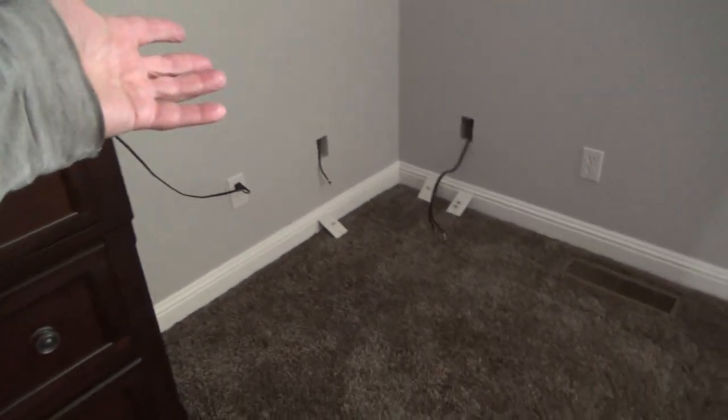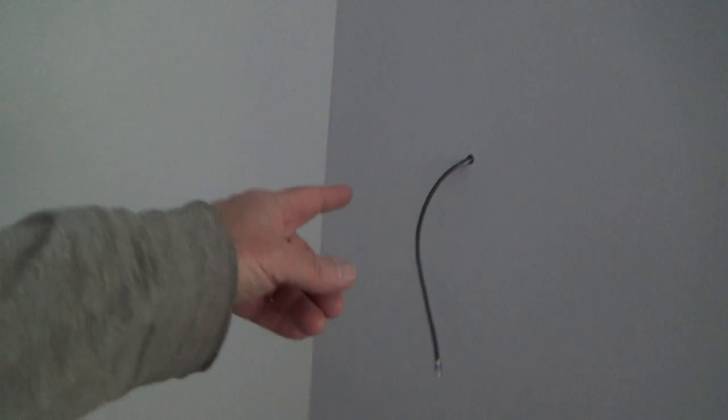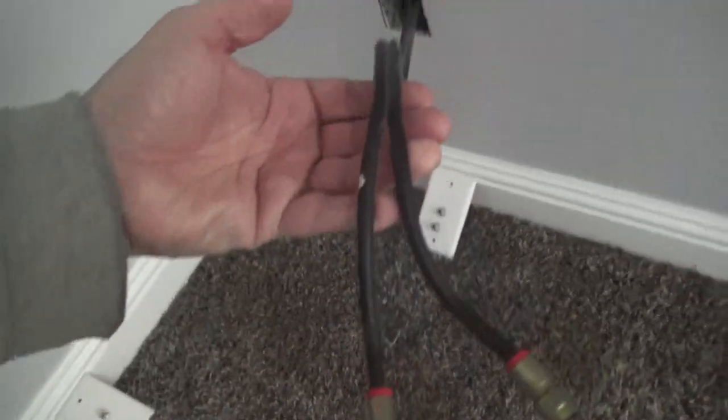Okay, there's the TV. Hey, we still got everything coming out of the walls. All kinds of different coaxial cables. Here's a coaxial cable that's coming up way up high. Here's another one, a doubler that's coming out of one wire. Here's another one over there.